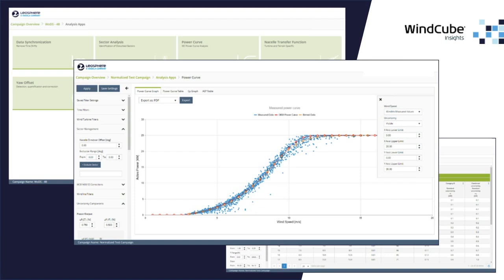I said it at the beginning, Leosphere has provided tools to do this type of data analysis since the first LIDAR in 2011. At the time, it was a spreadsheet, but then it became a MATLAB tool. And recently, based on this experience, and of course the best practices that the wind industry developed since, we have started a web-based application called WindCube Insight that covers power curve and AEP assessment, but also some other applications of the nacelle LIDAR, such as the yaw misalignment and the calculation of the nacelle transfer function.